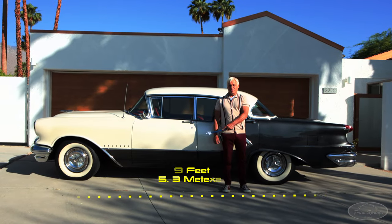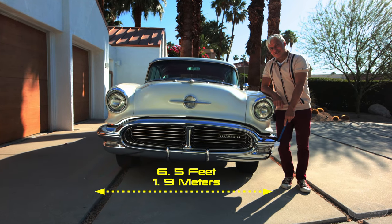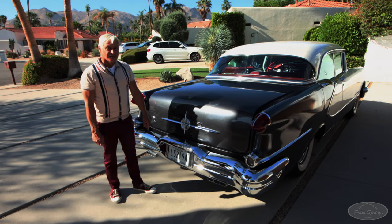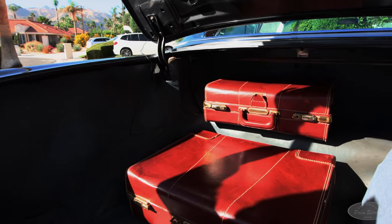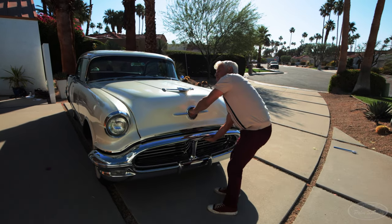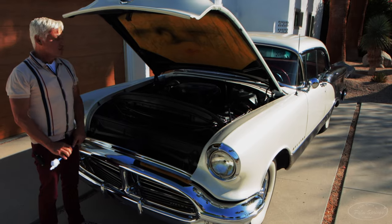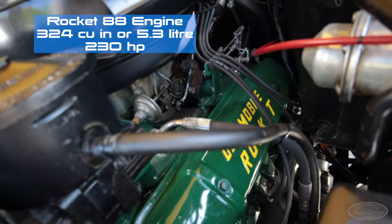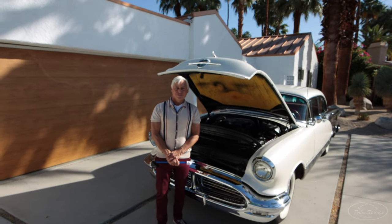This Oldsmobile is 212 inches long and 59 inches wide. It weighs 4,400 pounds. As expected, the trunk is quite large for a car this size. One of the cool design features of this car is the hood ornament doubles as a handle. Under the hood is a 324 V8 Rocket 88. It produces 230 horsepower. It will do 0 to 60 in about 10 seconds.